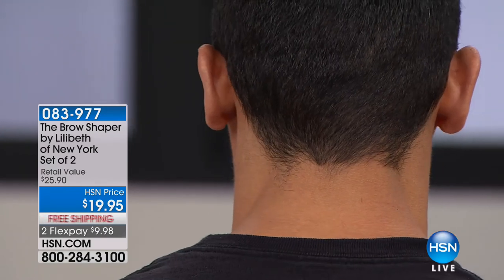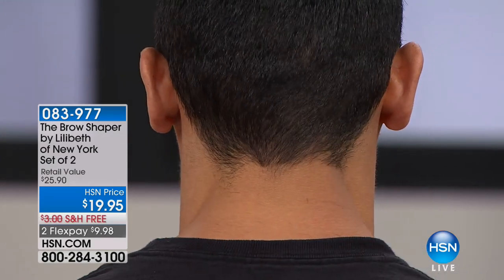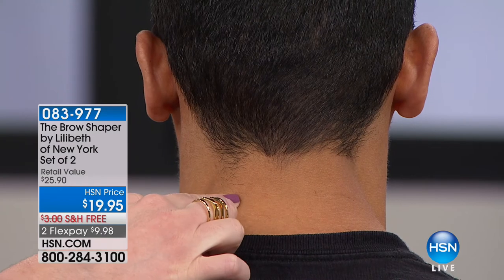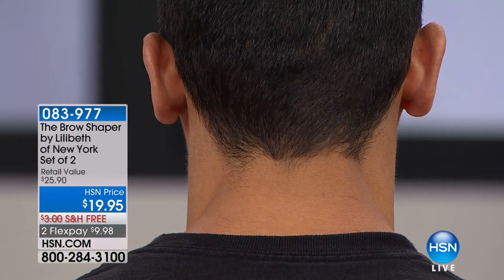You don't see any redness, no irritation. How much nicer? There's your before, there's your after. And you can see if you come down, this is such a lovely difference, and it makes all the difference, especially if you're going to a special event.